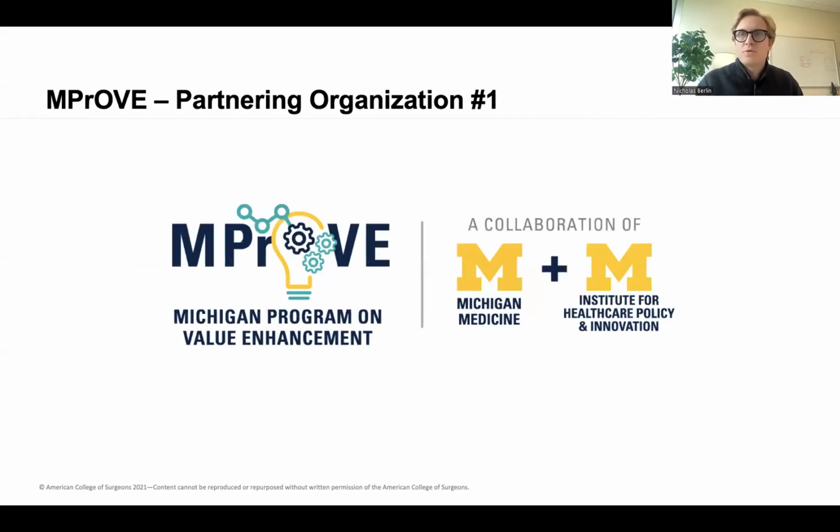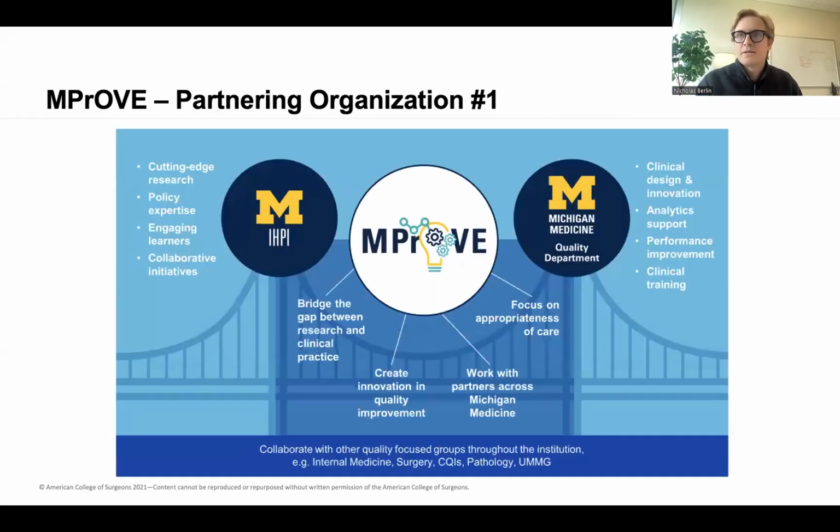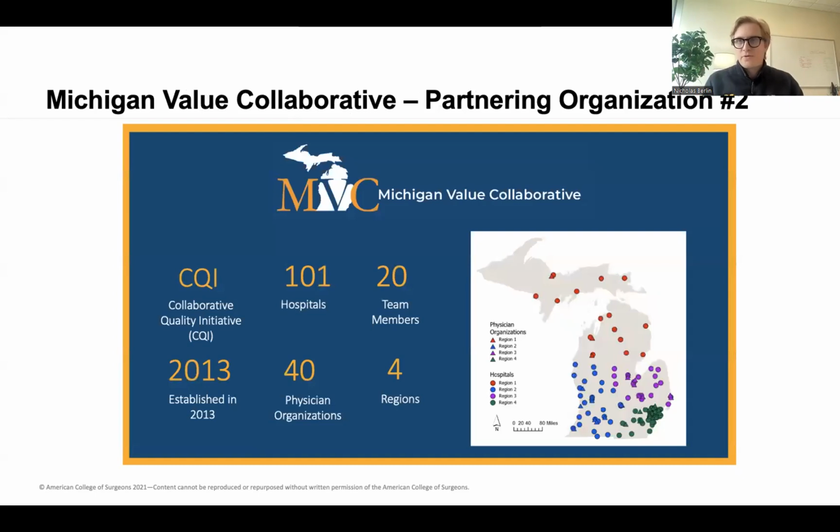So MProve, which stands for the Michigan Program on Value Enhancement, is an interdisciplinary program at Michigan that bridges the gap between the quality department and IHPI, which is one of the HSR think tanks at Michigan. MProve brings expertise in research design, policy evaluation, quantitative and qualitative methodologies, and intervention design to collaborate with organizations within our organization to bridge the gap between research and clinical practice. That is implementation science, creating innovation and quality improvement, working with partners across the health system, and focusing on improving the appropriateness of care. And you all know the Michigan Value Collaborative.